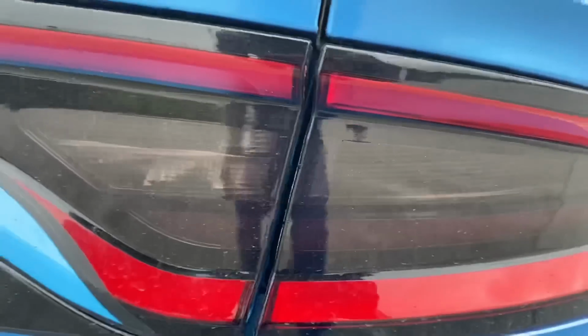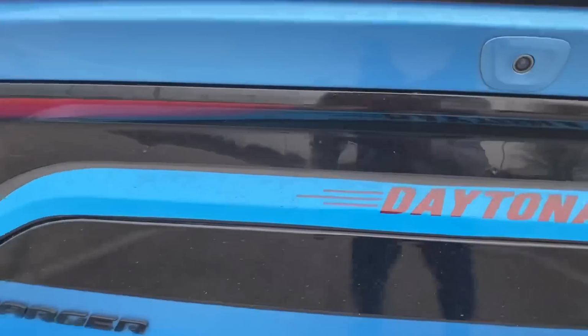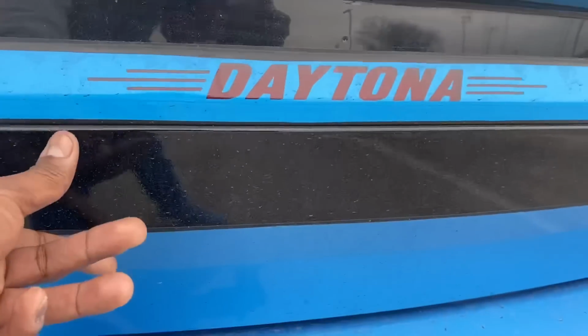Tail lights tinted. Nah, my wrap guy did all that for me. He put that right there, which is the hardest tail light design in the city, man. If y'all didn't know, if y'all didn't tell the difference, this is a wrap right here.